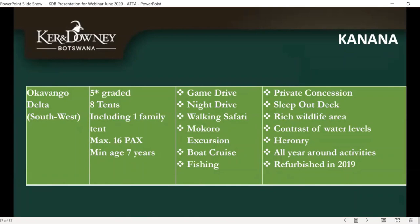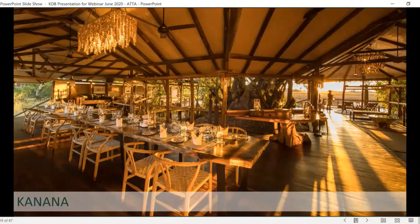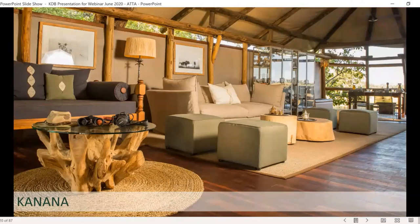And it was refurbished at the beginning of last year. So it has a very classic, authentic safari style to it, very luxurious. So this is the main area. It's built in a horseshoe shape around an ancient fig tree in the middle. And when we did the refurbishment, we really tried to focus on making it very comfortable for the guest. And how we like to host guests is to really make them feel at home and part of the family.